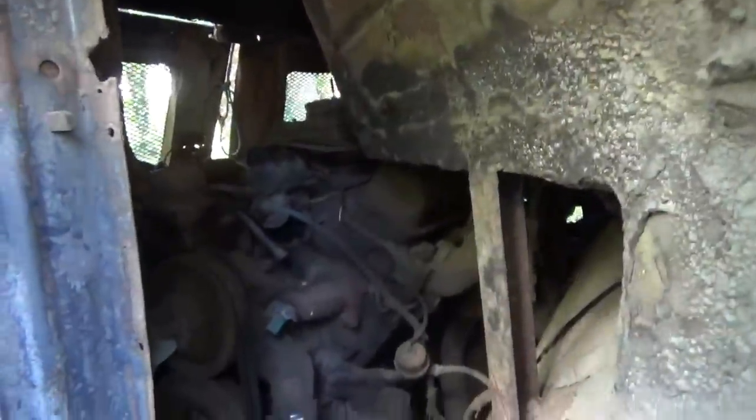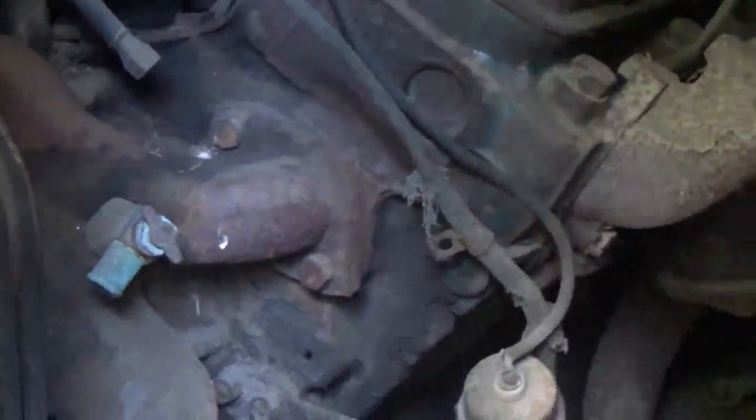But that looks to me like a Buick or Oldsmobile 350 V8 in there. I think that's what it is. Buick or Oldsmobile 350 V8. That's what I'm calling that. If I'm wrong, feel free to enlighten me, because I'm not always right, and I don't know everything.